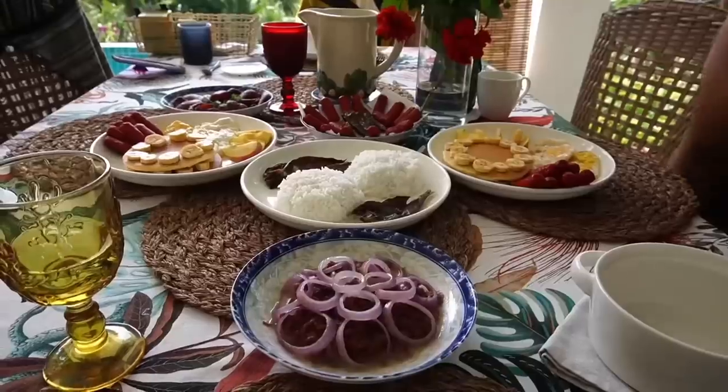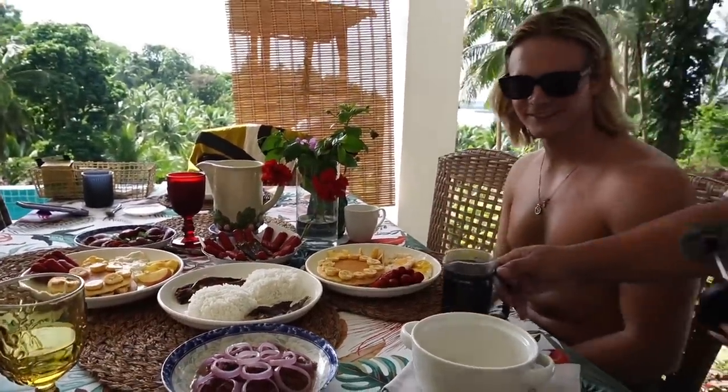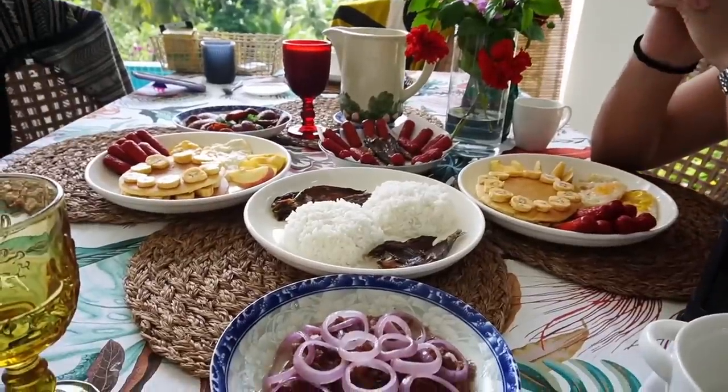Wow. Our last breakfast in Villa Kulintang before we leave. Ate, mamimiss niyo ba kami? Yes. And we will miss you guys too. Thank you. Wow, it has been an amazing stay here.